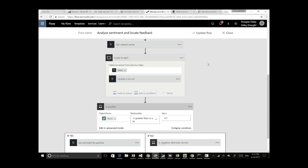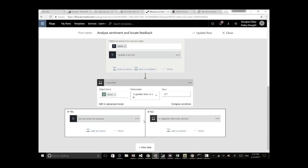text. Now, the way that the text analytics work, the way they detect sentiment is they just give you a value between 0 and 1, where 1 is really positive and 0 is really negative. And so you have to kind of break it up into tiers. So that's what we did. And so you'll see we've put some conditions in here. And those conditions are basically if the score from the text analytics is greater than or equal to 0.7, then we're saying it's positive. So go and set the record to positive.